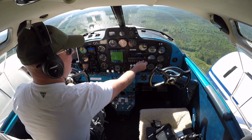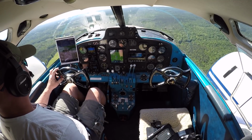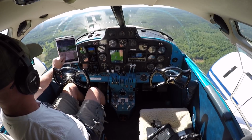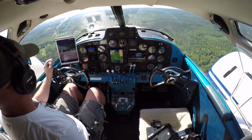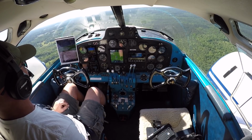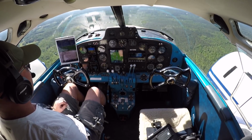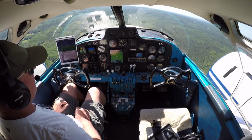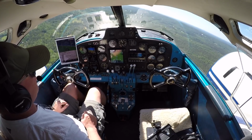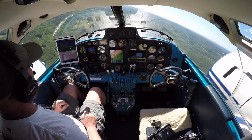Go ahead and put vertical speed in here and put about 400 feet a minute. So our missed approach is straight ahead 1,500 feet and then left turn to 3,000 feet direct to OP. So we're just going to turn around and go back direct to OP. So we're at 1,500 feet. The airplane's starting a left-hand turn on its own. We're continuing to climb.